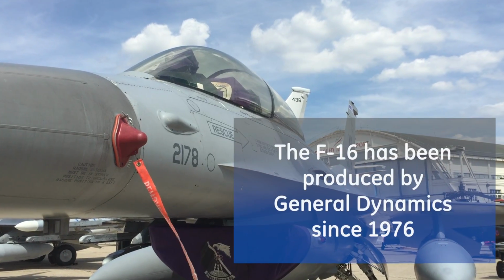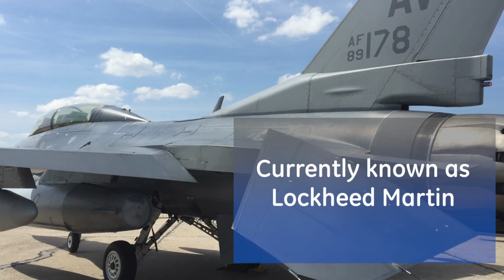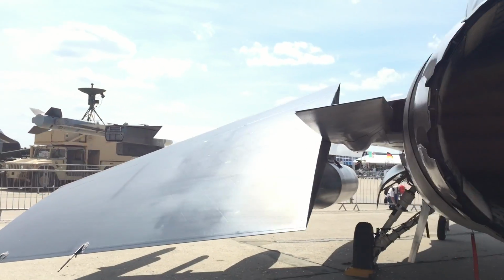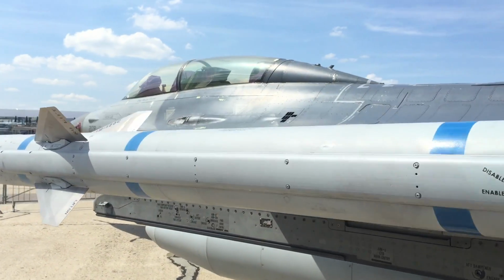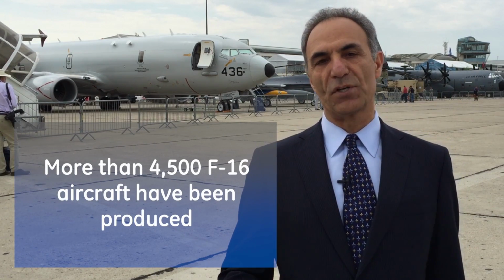The F-16s have been produced by General Dynamics since 1976, but now it's known as Lockheed Martin. Originally, all the F-16s were powered by the Pratt & Whitney F-100 engine. As the aircraft needed more power and more versatility, the Great Engine War began and the GE engine became a big player. 4,500 of these planes have been produced, and GE has won the majority of those engines since the Great Engine War.